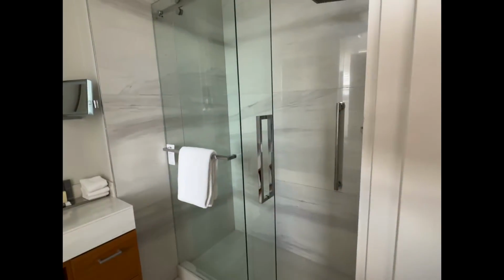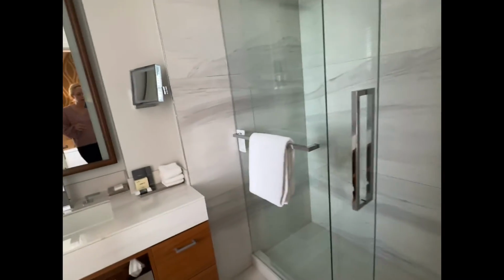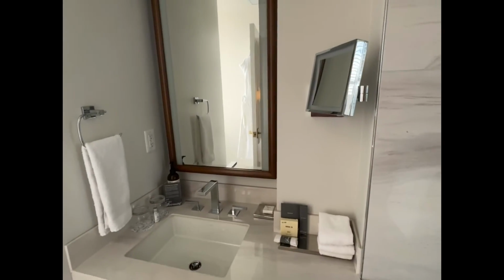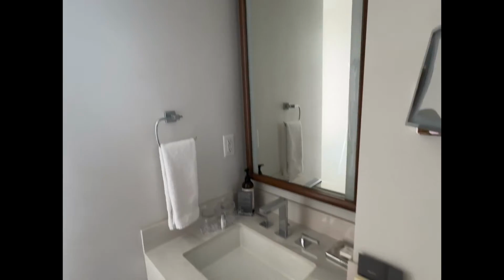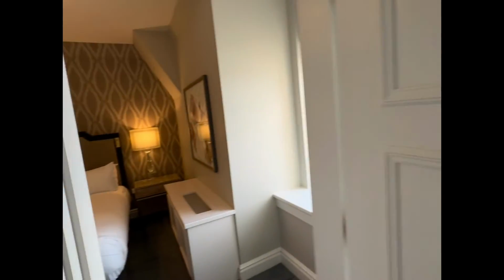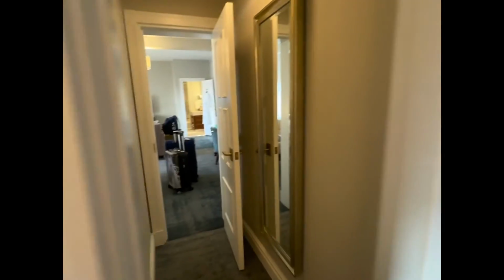And then you have your nice big shower, another rain head, your drawers. Love the makeup mirrors. They work perfect. And of course, your toilet. That's right, I didn't go back to the other. I'm gonna go back and make sure about the mini fridge and things like that.